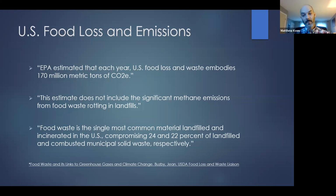So food in a landfill is not exposed to oxygen, and because of that, it undergoes anaerobic breakdown. Anaerobic breakdown creates methane, and methane has 28 to 84 times greater global warming potential than CO2. And what that means is that for every molecule of methane that's emitted, it's the equivalent of emitting 28 to 84 molecules of CO2. This article also goes on to state that 24% of landfills are food, and 22% of what is incinerated also are food products.